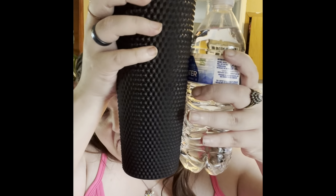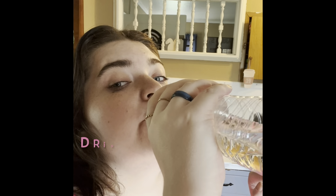So let's go. Every time I fill this bad boy up, which takes about one bottle of water, it came from Five Below, I drink another bottle of water at the same time, just to make sure. Just add in that hydration.